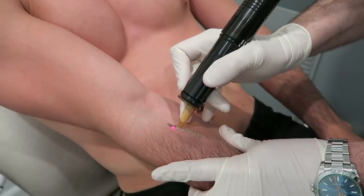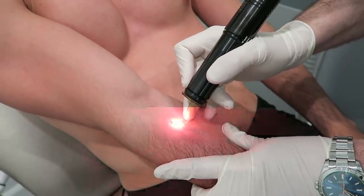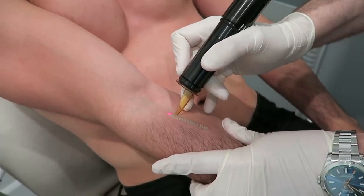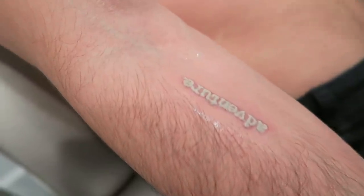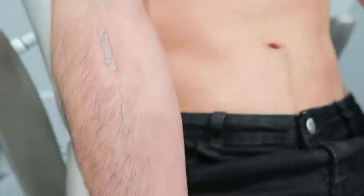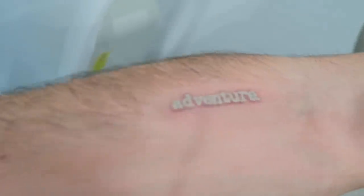I don't think I've ever seen a better response. Really? Yeah. But there's a lot of ink in there. That's burning the color, and then now your body's gonna come in and heat it up. Holy shit. It really does. That looks cooler than a tattoo.